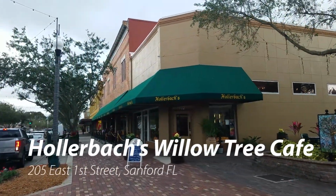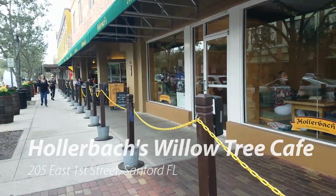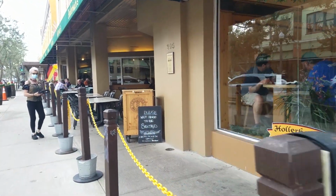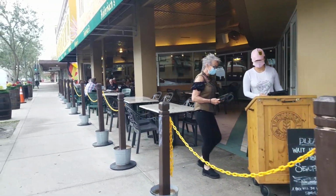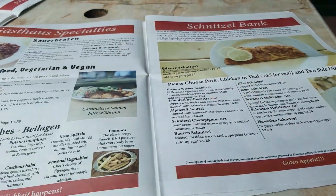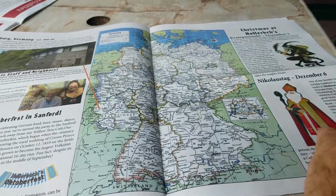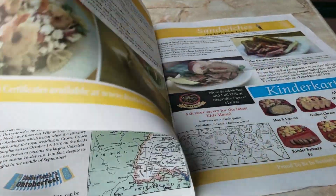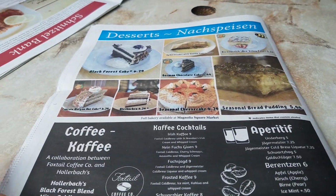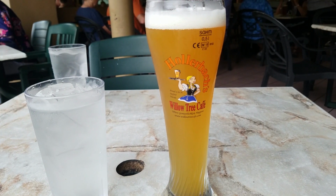And while we were there, we went to Hollerbach's Willow Tree Cafe. Now, they have Hollerbach's German grocery, they have a German tavern, and just up the street from that here, you'll see their Willow Tree Cafe. All authentic German food. Their chef was schooled in Germany. It's a newspaper for menu. Yeah. It tells you all about Sanford, all about Germany, and all about what you're going to find on their menu. If you're going to go German, you got to go all German.